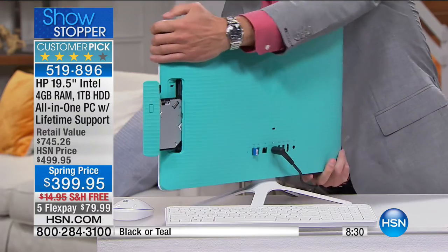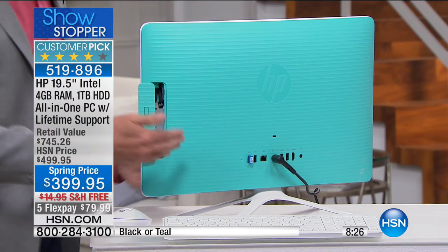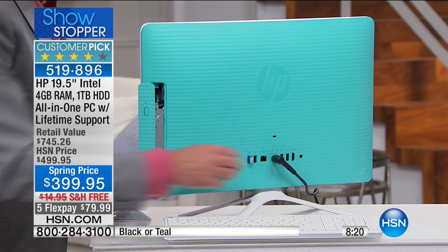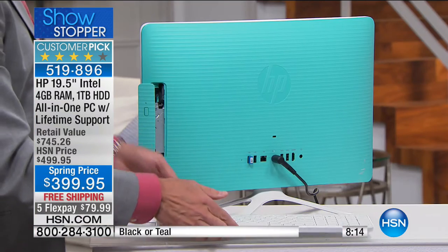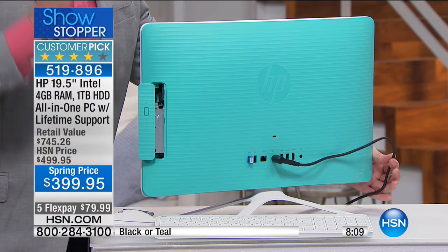In the back, let's take a look here. This is important: all of your accessory ports. So lots of USB ports here, 4 USB ports, 1, 2, 3, 4. This is called a dongle. This connects your mouse. We include a wireless mouse and a wireless keyboard. There is one cable, literally one cable, and that's it for the whole shebang here. You plug this into the wall.